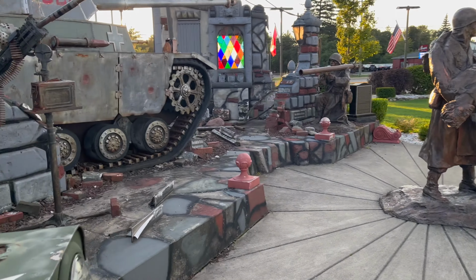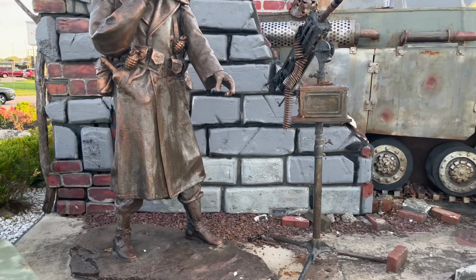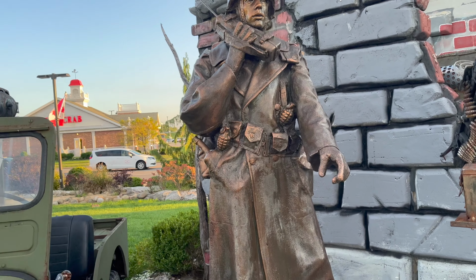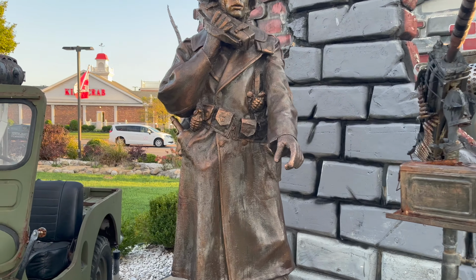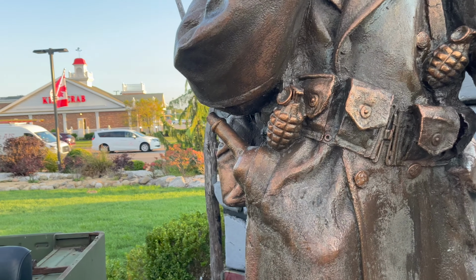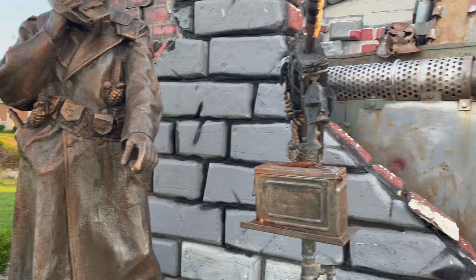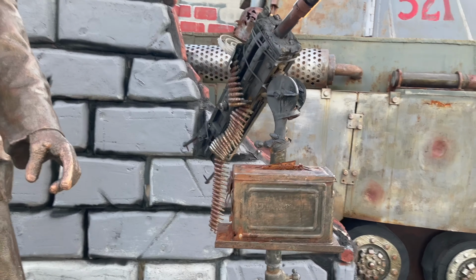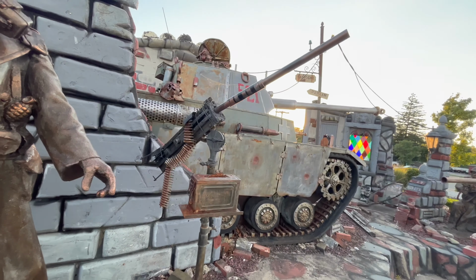And then over here we have more pieces. It's sort of a museum in this park. We have a soldier there using the satellite phone back in the days. Interesting to see. We have a bottle there, not sure if he was drinking. And then we have one of these machine guns. You can see it right there. So that's the machine gun.